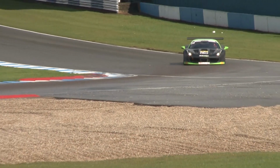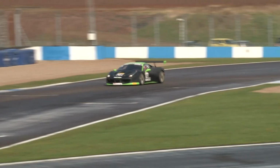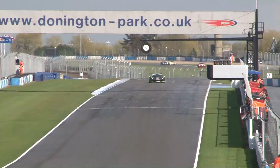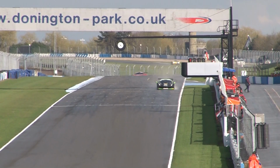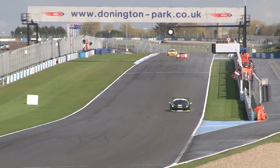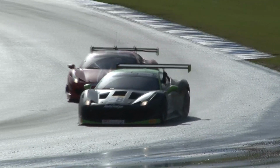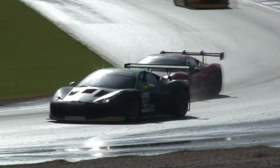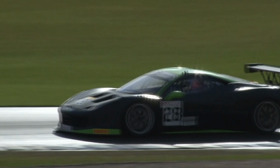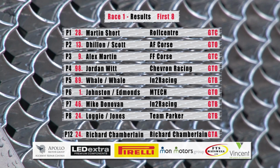You saw Don Grice out before the break in part 1, but here comes Martin Short down the straight here at Rockingham to take the first win of the season. He'll add that to the 3 wins that he took last year. Last year, of course, he was racing the Mosler. This year, in the Ferrari 458 Challenge, he wins overall, takes the GTC win, and he's got 2 more sprint races to look forward to and enjoy.